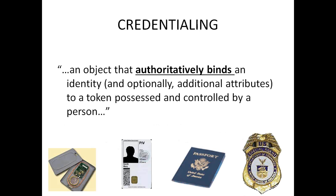When we talk about a credential, this authoritatively binds the identity to something. It could be a token, it could be a badge, it could be a passport. Because you do identity proofing to get a passport. You have to send some documents to the post office, to the State Department, and they will issue you a passport. It's based on that breeder document that you provide to the State Department that you get your passport.